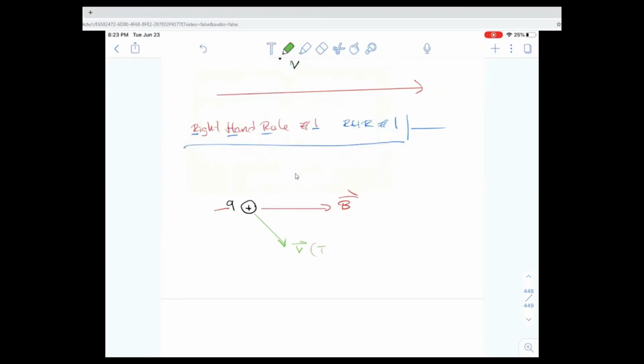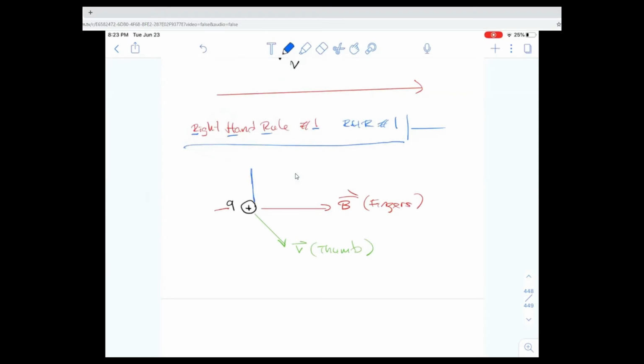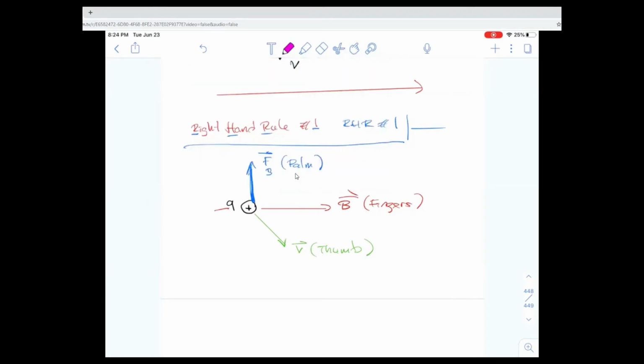All right, so line up your thumb in the direction of the velocity vector. Fingers lined up in the direction of the magnetic field. And then the force is going to be in the direction of your palm. So your palm is going to face in the upper direction. Okay, so that's it. And for reasons that will become obvious, let's place an angle right here.